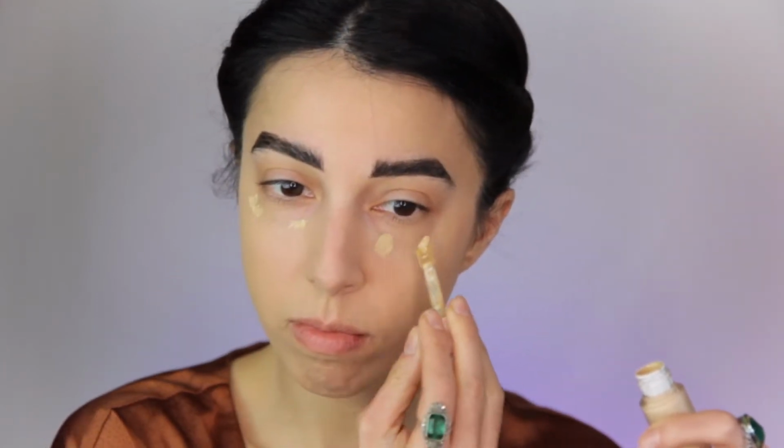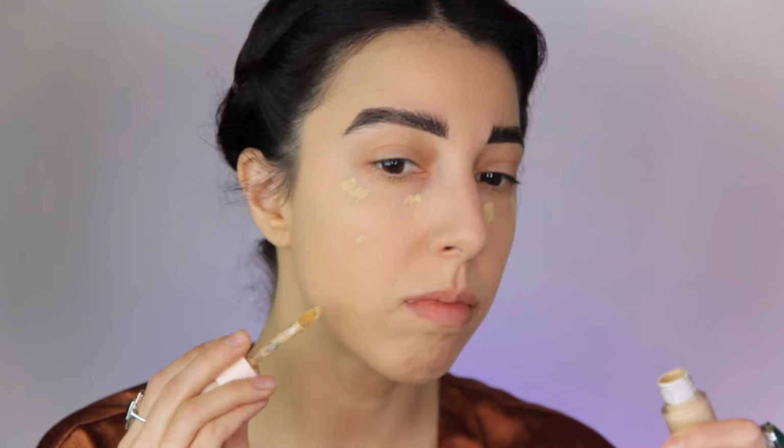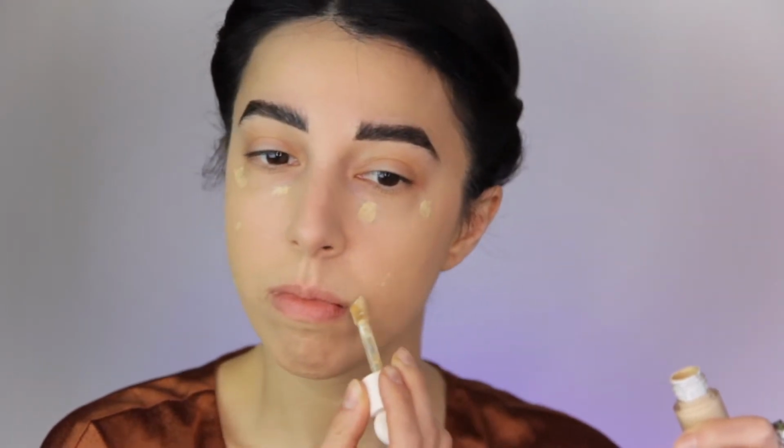So this is the Rare Beauty concealer I used in my last video. I'm using it again because it is another great full coverage kind of option for concealer. A lot of my concealers and foundation products are more light and for everyday wear, but when I do want to do a, again, quote unquote, glam look, this is the kind of thing that I reach for.